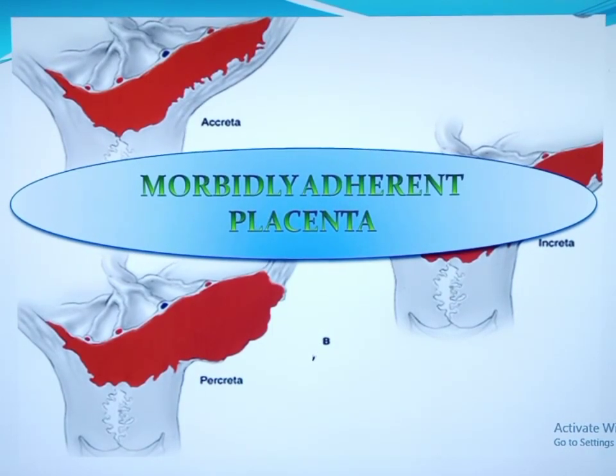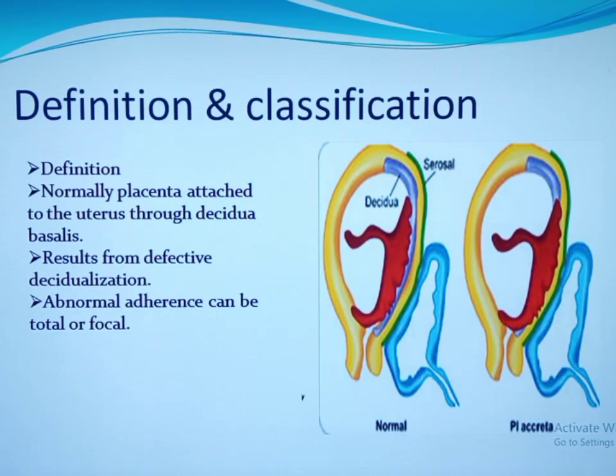Morbidly adherent placenta, also known as placenta accreta syndrome. Let us start by defining what it is. It is an abnormal attachment of the placenta to the uterine lining due to absence of decidua basalis and incomplete development of the fibrinoid layer.